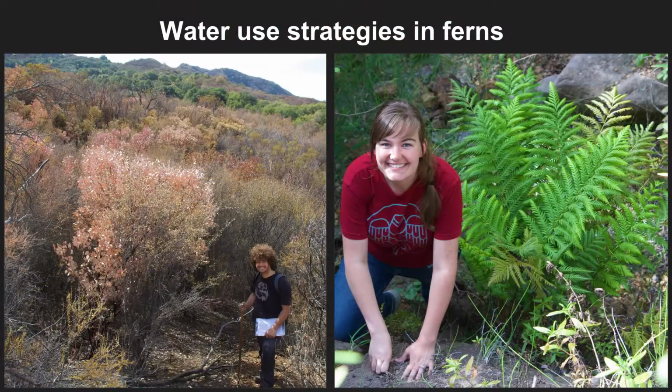Ferns, in particular, are a group of plants that usually need lots of water to survive. They might be the canary in the coal mine, so to speak. By looking at ferns, we can better understand how native plants cope with drought. Also, fern water use strategies might give us ideas on how to make drought-tolerant crops.